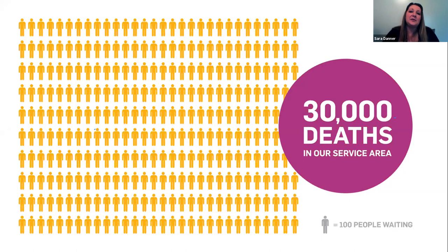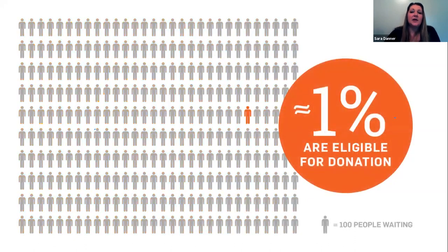So if you're one of those people who maybe hasn't signed up on the donor registry and you're kind of on the fence about it, I want you to think about this. Of those 30,000 people who you think may be a very large potential, the reality of it is after we've looked through all the criteria and determined full eligibility, it's really only going to be about, I think, what we say, Tara, about 450, a little under 500 at this point.